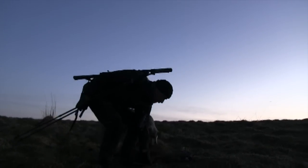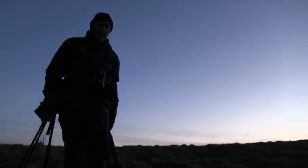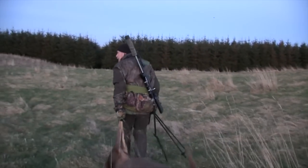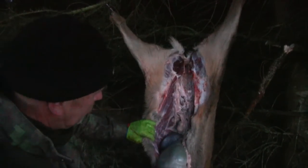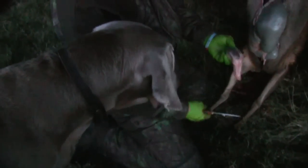Okay, we'll take this back into the trees, and we'll do a gralloch. Yearling doe, good nick, not pregnant, caked in fat, in super condition, as you would expect really, ground like this. That's a nice clean gralloch.